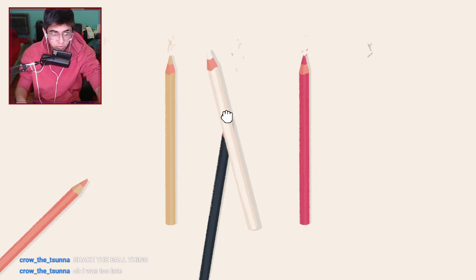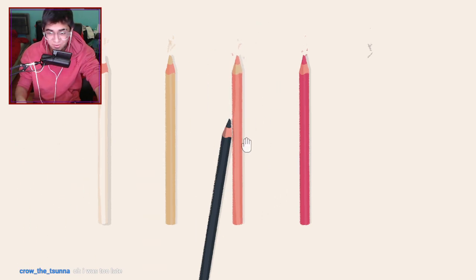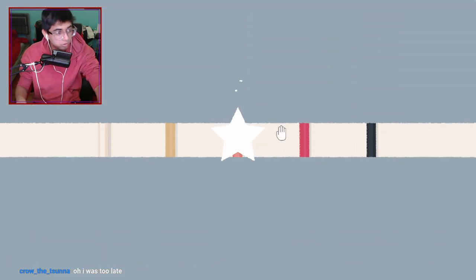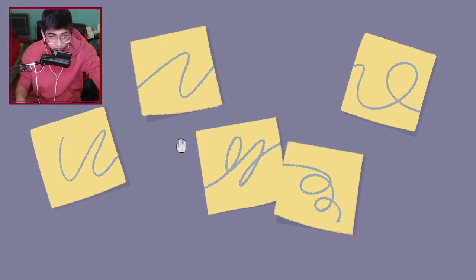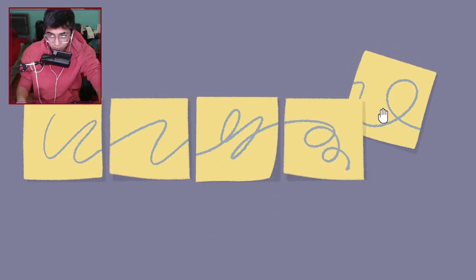I feel like these colors, I don't know if I'm... shake the ball thing. Oh no, I was too late. These colors were not matching up, but, you know, it is what it is. Or I just don't know how to read colors. I'm illiterate, but color-wise. Oh, this is so cute.